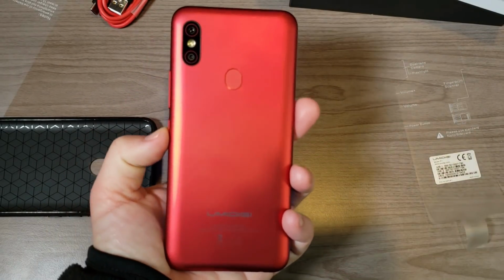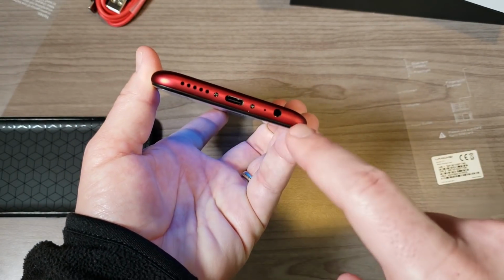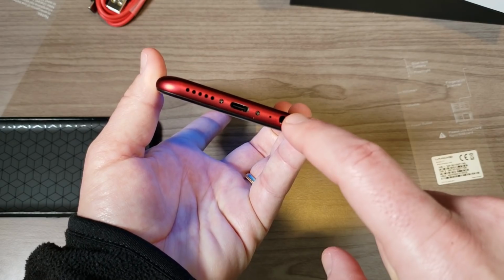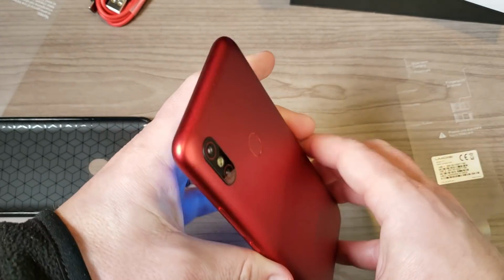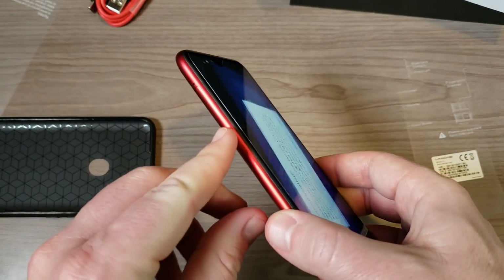So really I'm digging that red color there. Let's get that back into focus. Down on the bottom, obviously we have a speaker, we have a microphone, we have our headphone jack and Type-C for charging it up. Again, it does fast charge. We have another microphone over there. And there is our SIM tray.